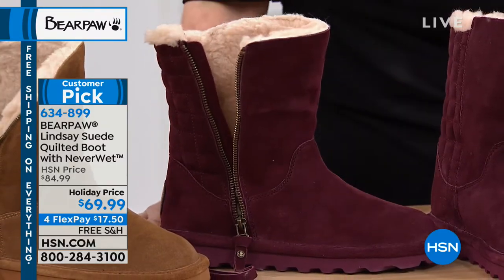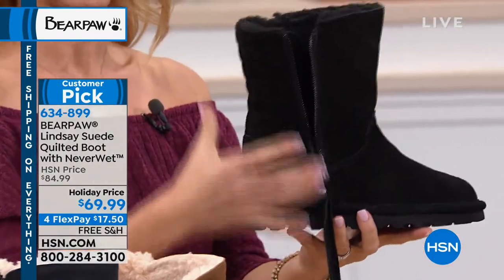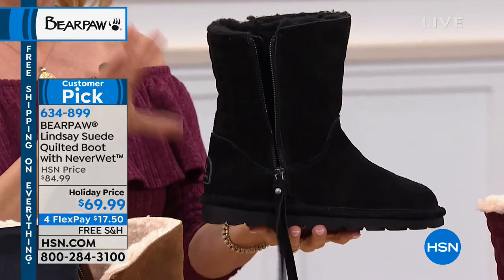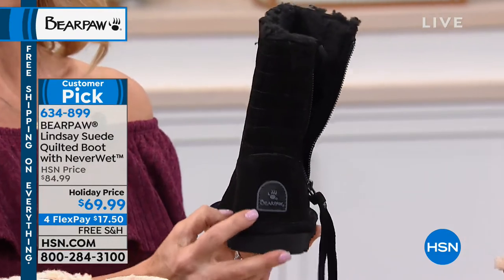The black one, what we've done here is we've actually dyed the wool blend lining on the inside to match the genuine cow suede, and the outsole is also dyed. So it's a very monochromatic look. It'll lengthen that leg. It just dresses it up a little bit too if you like to wear it with tights and maybe a skirt, or if you just love head to toe black. This is a really great option. We have the BEARPAW logo in the back, so you can wear these with pride.